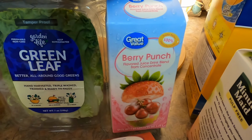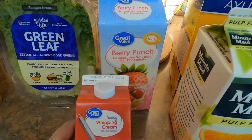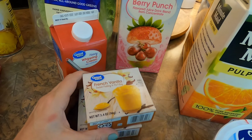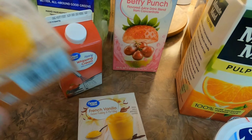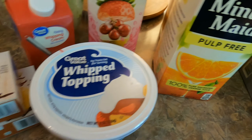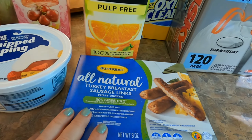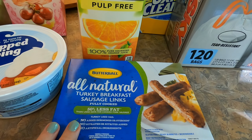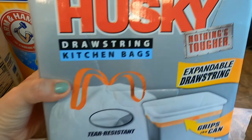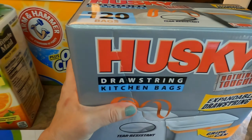My daughter requested the berry punch. So I had to pick up some of that and some whipping cream for our eclair cake. Also picked up some rich French vanilla pudding for the eclair cake, along with some Cool Whip. Then just picked up a thing of orange juice and some turkey sausage for breakfast this weekend. And then we were totally out of trash bags, and this was actually the cheapest brand. It was even cheaper than Walmart brand, so I picked that up.